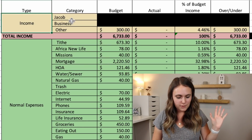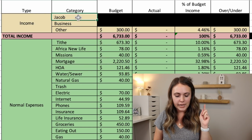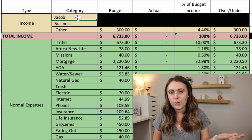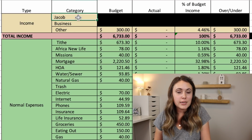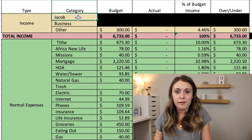So the first part of our budget here is the income section. I have Jacob's income and my income individually blocked out. So Jacob works for an employer. He's a W-2 employee. He works remotely, and we absolutely love that part of it.